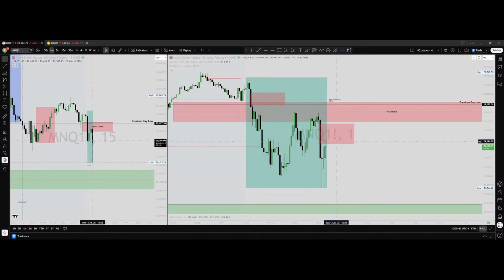Yeah, it has tapped into this fair value gap, but no trade for me right now. Still no trade, no proper signal for me. Not entering into the trade. We still have to wait.